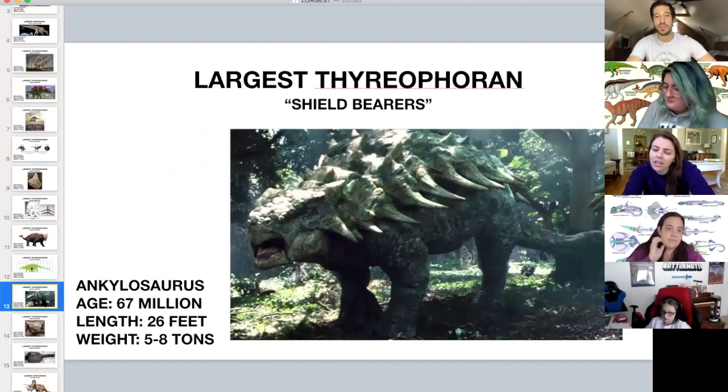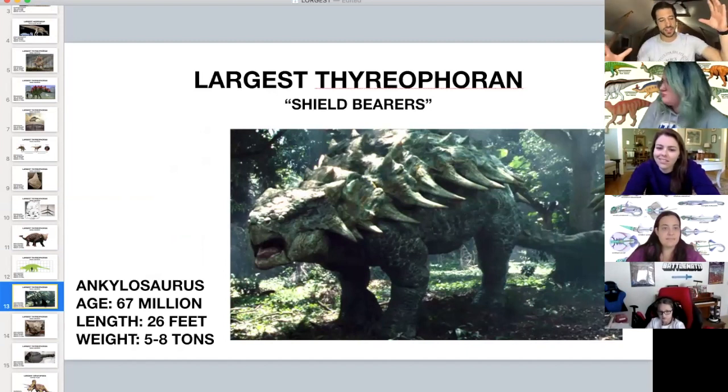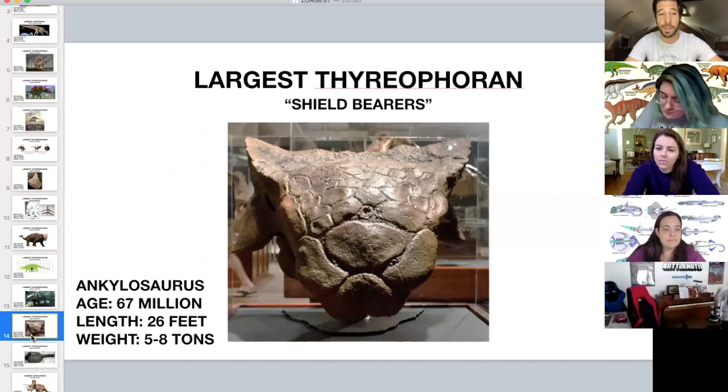Oh, before we get to that, you may recognize these guys from the first Jurassic World. There was the scene where they're in that glass ball thingy and they're rolling around. This is the Ankylosaurus from Jurassic World. Again, these are the most heavily armored animals, well, dinosaurs, but maybe animals of all time. We're talking like a walking tank. I mean, look at this head.